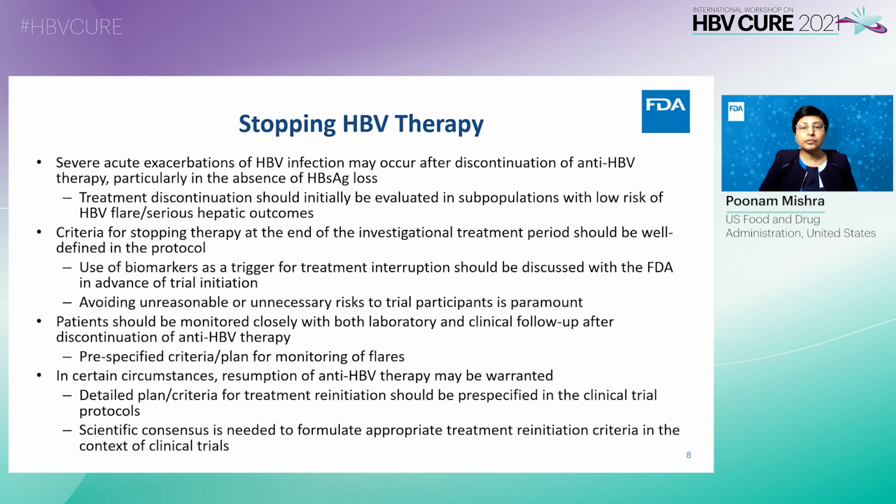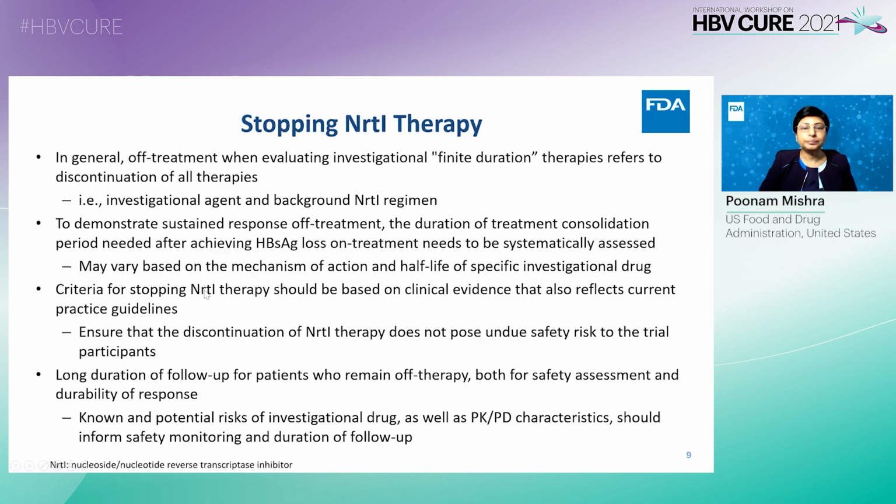Patients should be monitored closely with both clinical and laboratory follow-up for at least several months after discontinuation of hepatitis B therapy. In certain circumstances, resumption of therapy may be warranted. Detailed plan or criteria for treatment reinitiation should be pre-specified in the clinical trial protocols. Scientific consensus is needed to formulate appropriate treatment reinitiation criteria in the context of clinical trials.